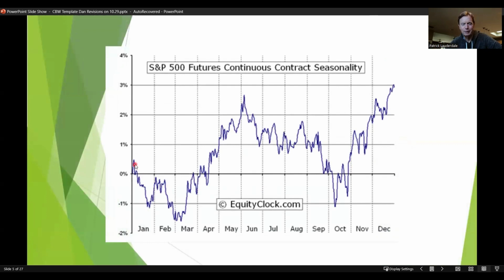Seasonality also turns bearish now. So here we are into March. Now, this is just a tendency. It's like over the last 25 years, this is what normally has happened. And you can see, I was bullish here mid-December into year end, short term. I've been bearish long term for, I don't know, maybe 8 months.